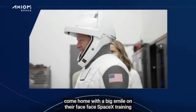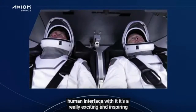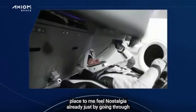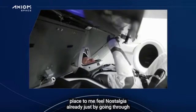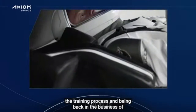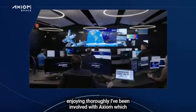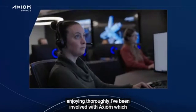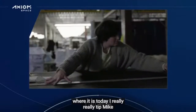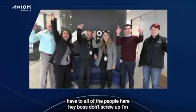SpaceX training, it's like being a kid in a candy store. A new vehicle, love the human interface with it. It's a really exciting and inspiring place. I mean, he's feeling nostalgia already. Just by going through the training process and being back in the business of preparing for a space flight, it's something I know he's enjoying thoroughly. I've been involved with Axiom, which started out literally as a handful of people in 2016 to where it is today. I really tip my cap to all of the people here at Axiom.